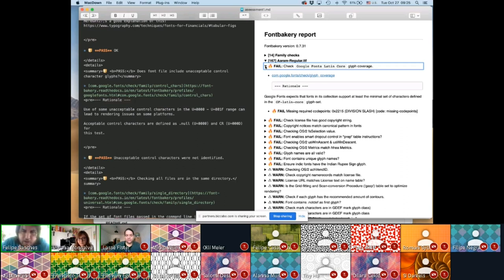But I think this could be a good example of what a custom check would be. Because maybe if you are running a foundry and you have your own encoding that you are forcing all your fonts to meet, you could implement your own check to have these warnings or failed messages in your fonts, I think.